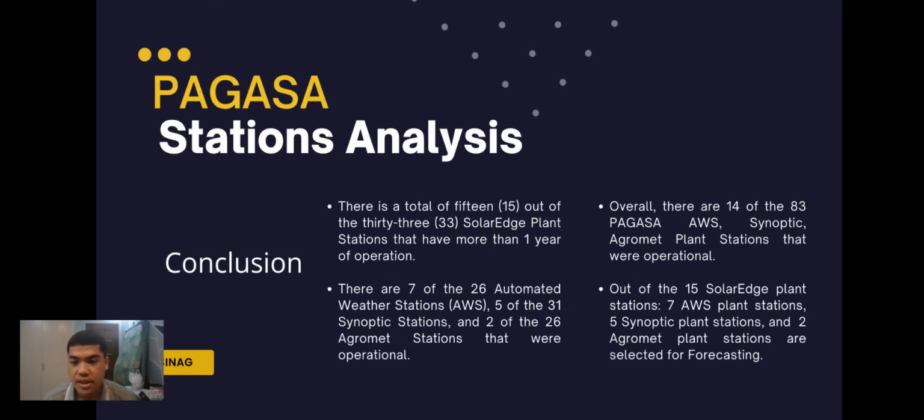In conclusion, there is a total of 15 out of the 33 Solar Edge plant stations that have more than 1 year of operation. There are 7 of the 26 automated weather stations or AWS, 5 of the 31 synoptic stations, and 2 of the 26 Agromet stations that were operational. Overall, there are 14 of the 83 Pag-asa AWS, synoptic, and Agromet plant stations that were operational. Out of the 15 Solar Edge plant stations, 7 AWS plant stations, 5 synoptic plant stations, and 2 Agromet plant stations are selected for forecasting.